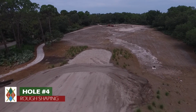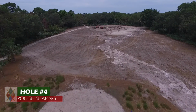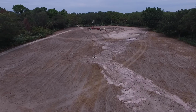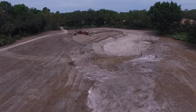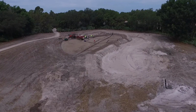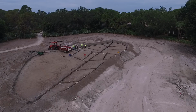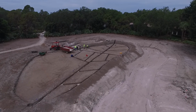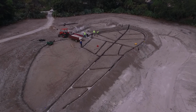All right, here we are on hole number 4. You can see that the tees have been realigned. We have more efficient teeing space, and we have this beautiful bunker now on the right hand side of the green, much closer to the green than the previous bunker was. And we still have our bunker in the back left hand corner, but rather than being a small little pot bunker, it's much larger and flattened out for better playability out of that bunker there.